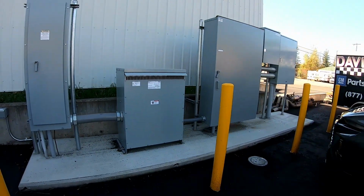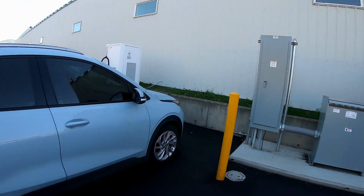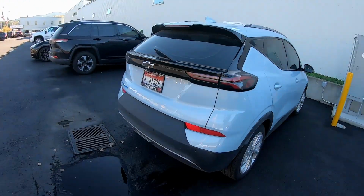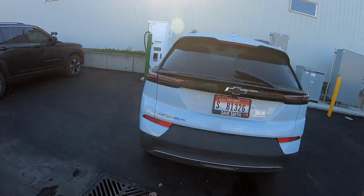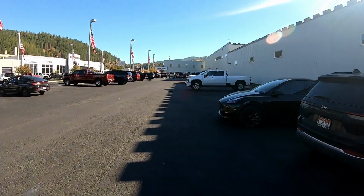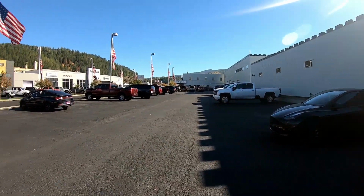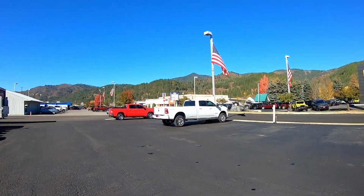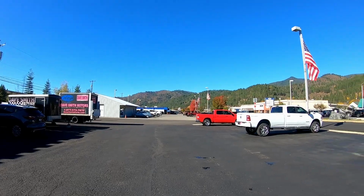Wow, quite a setup here for power. So maybe I can find somebody and they could move this Bolt out of the way here, since it's fully charged. And we're just right up that way, right there. But yeah, look at this. Cars everywhere. This is all Dave Smith.